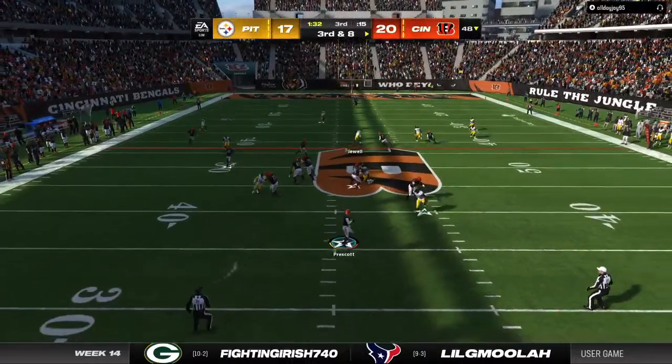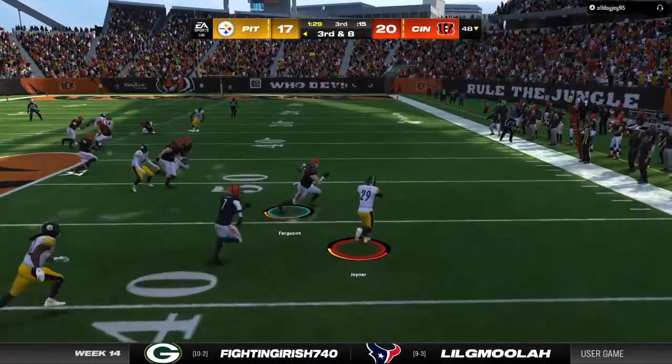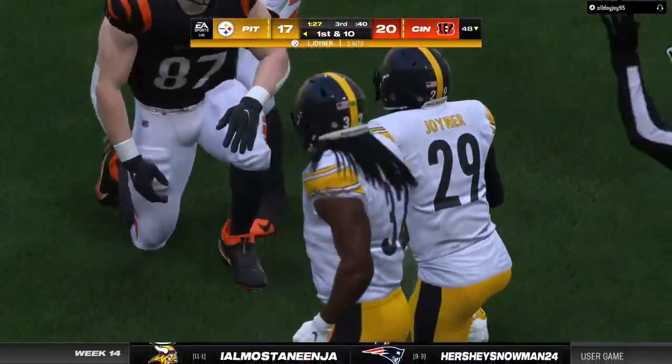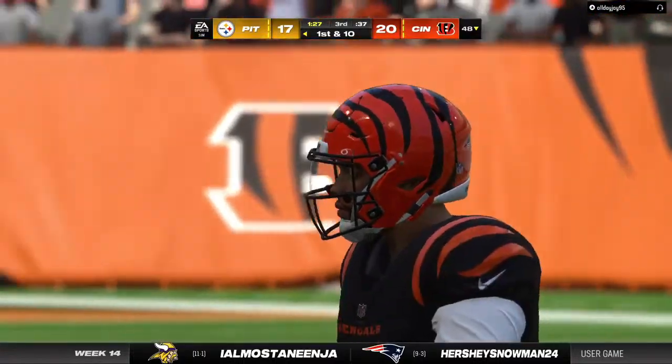Here's Prescott. And my goodness, another interception. LaMarcus Joyner with a pick. And the Steelers are going to take over a couple of yards shy of midfield.